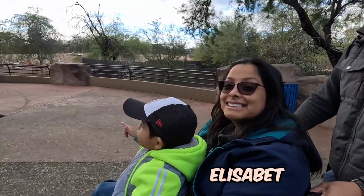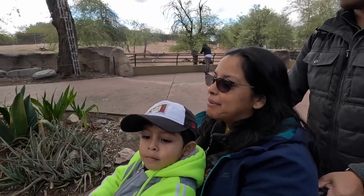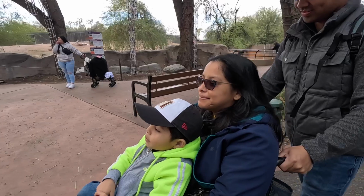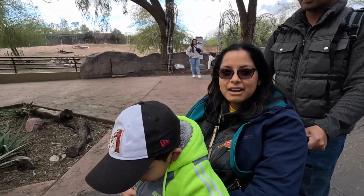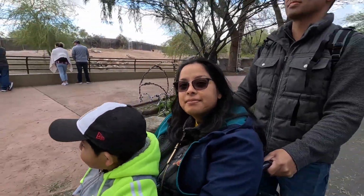What do you like best about the zoo? Probably the petting zoo. The petting zoo, the goats. They have a petting zoo. They have lots of goats. Love goats. And you guys have a membership here too, don't you? We do. Ever since we got here, we have that membership and we're able to take advantage of it. That makes it easy when you have visitors like us.